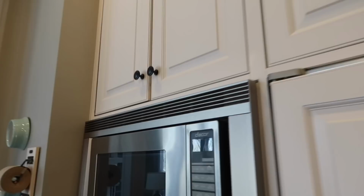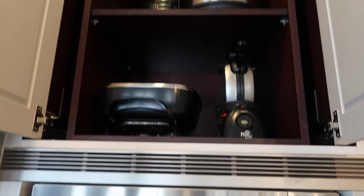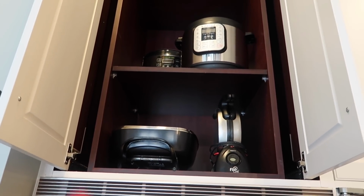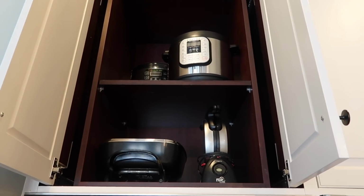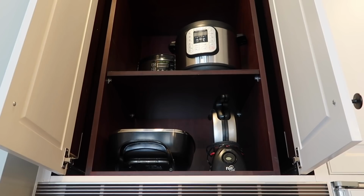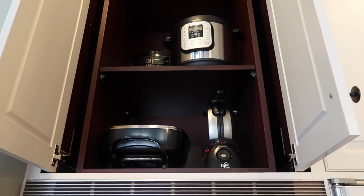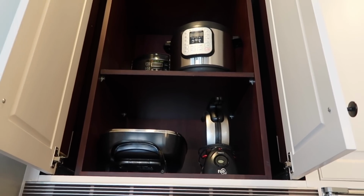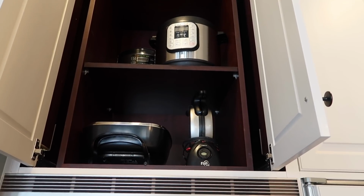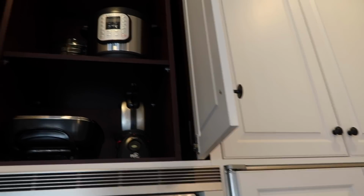Then up here, above my microwave, I have this shelf, and you will notice, yes, this is darker. That is because when we purchased the house, all of the cabinets were that color, and we actually had them painted because I was not about to pay the money to have them all torn out just for white cabinets. So we had them repainted, and then I swapped out the hardware on here, which was actually silver.